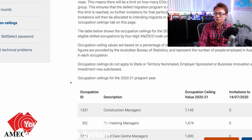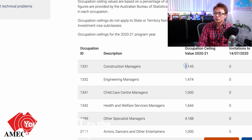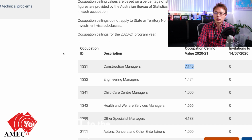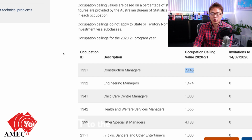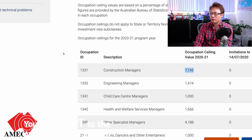Now surprisingly, for construction manager, they have somehow increased the number to 7,145. I think the cause of this is the downturn of the construction industry. They are expecting, you know about the grant for new home builds, and they probably need more people in that kind of field.